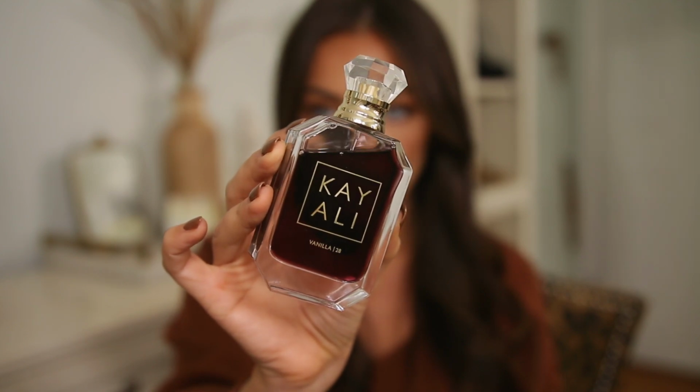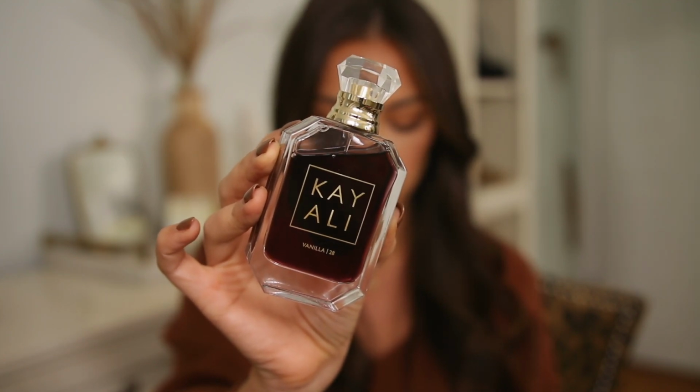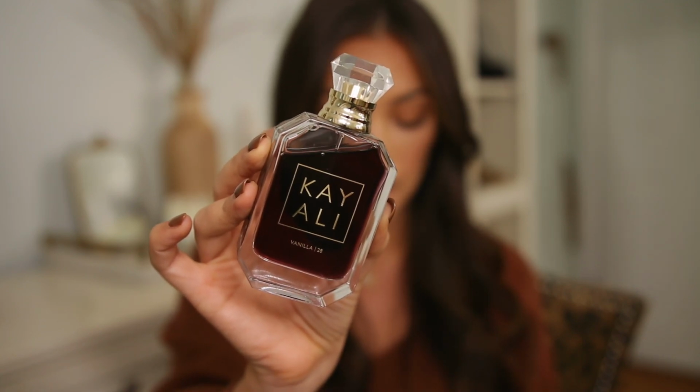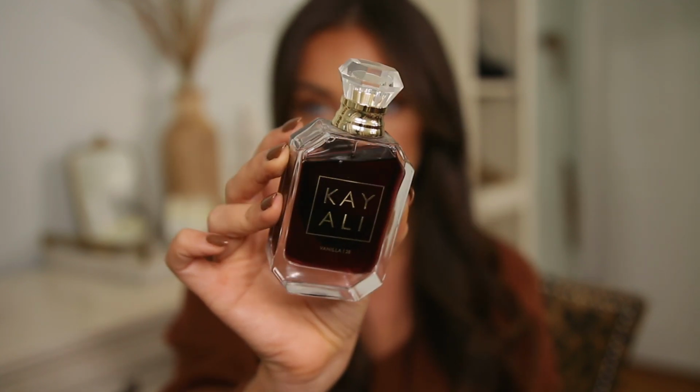So the notes of this one are vanilla, orchid, and jasmine, brown sugar, and tonka bean. And the base notes are amber, musk, amberwood, and patchouli. So wait, did any of those say vanilla? Oh, vanilla orchid. Okay, well, I definitely would classify this as an oriental vanilla fragrance. And I love the bottle of the Kayali fragrances. Super pretty and classy on your vanity.